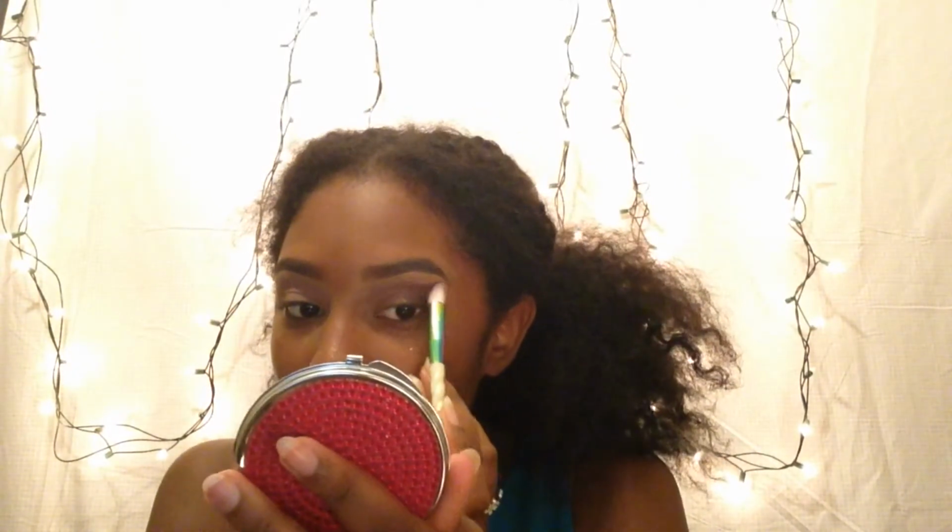I'm going to go back and blend out these harsh lines with the same smudge brush. Why am I so bad at remembering the names of these brushes? Wait a second. It eats up the product. It absorbs like the shadow. It blends like in 2 seconds though. I'm gonna put some more on and see what happens.